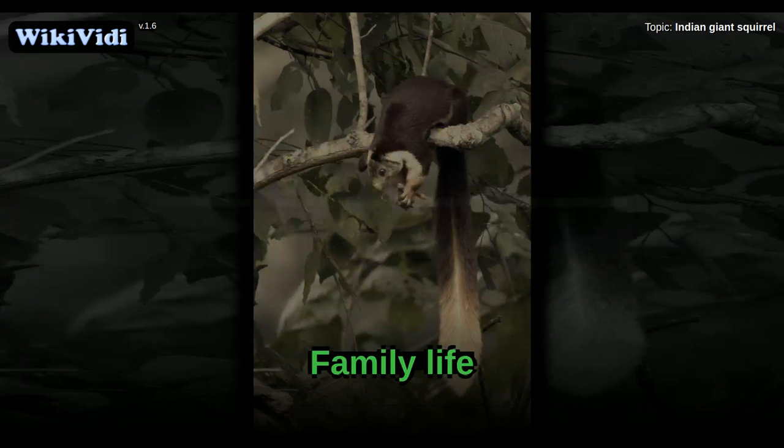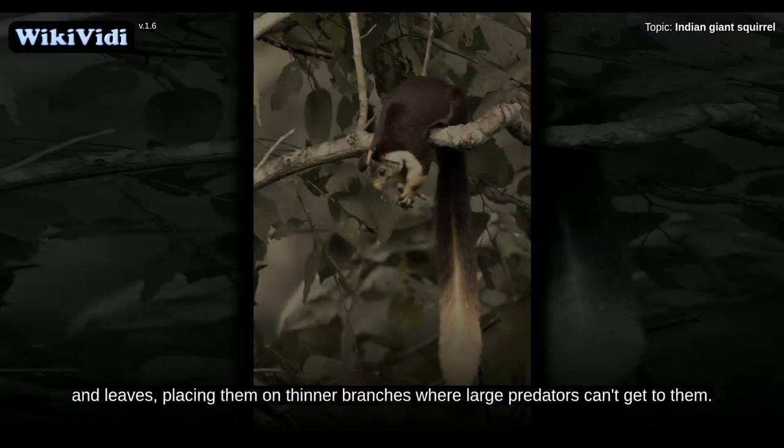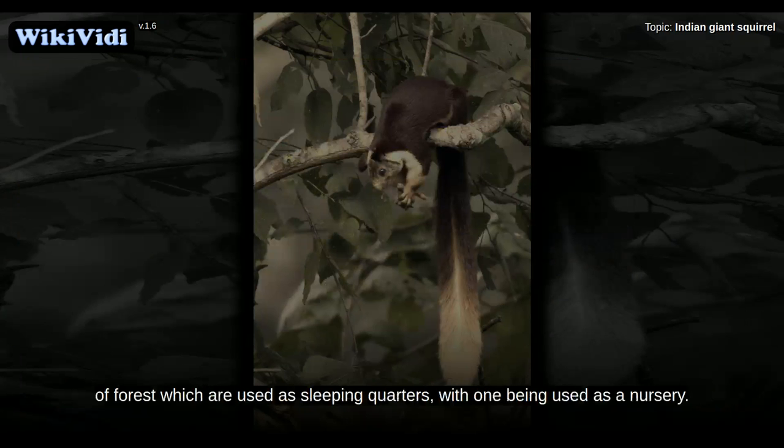Family life. The Indian giant squirrel lives alone or in pairs. They build large globular nests of twigs and leaves, placing them on thinner branches where large predators can't get to them. These nests become conspicuous in deciduous forests during the dry season. An individual may build several nests in a small area of forest which are used as sleeping quarters, with one being used as a nursery.